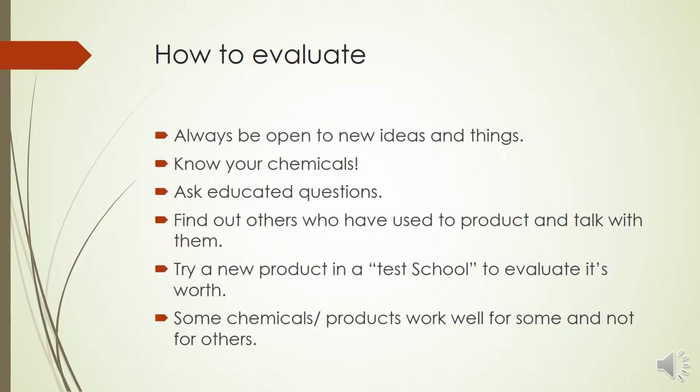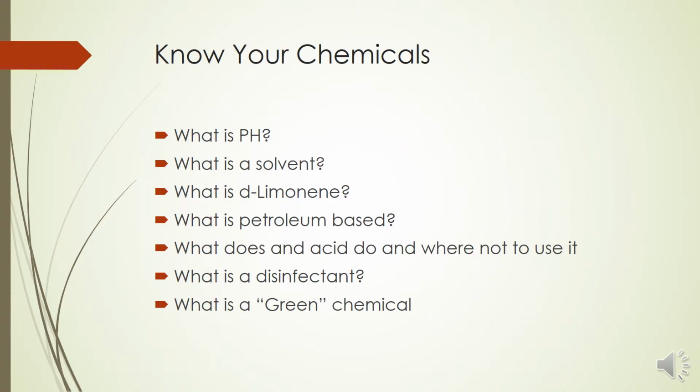Some chemicals or products worked well for some and not for others. I know that in some school districts, the way that they do their processes, the way that they do their cleaning, they will use certain products, and boy, that works great for them. But when we have tried or when we have evaluated, they don't work so well for us. So keep that in mind as well. Always keep an open mind. So know your chemicals. What is pH?